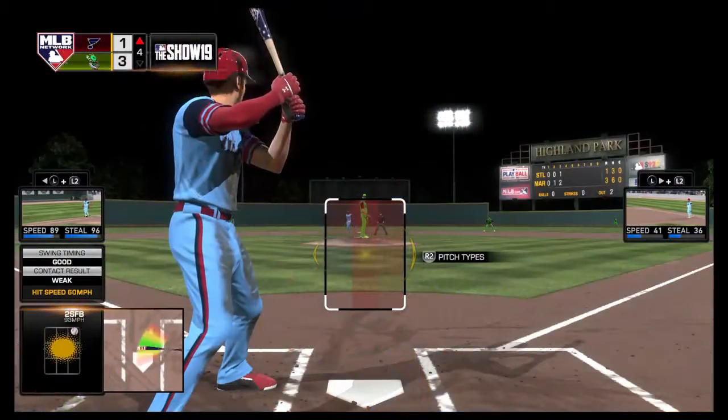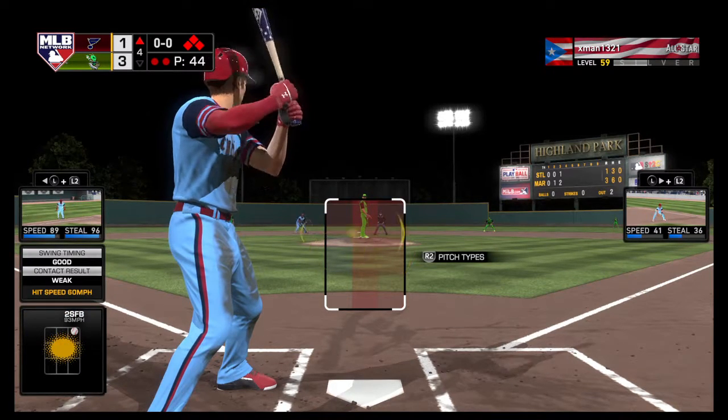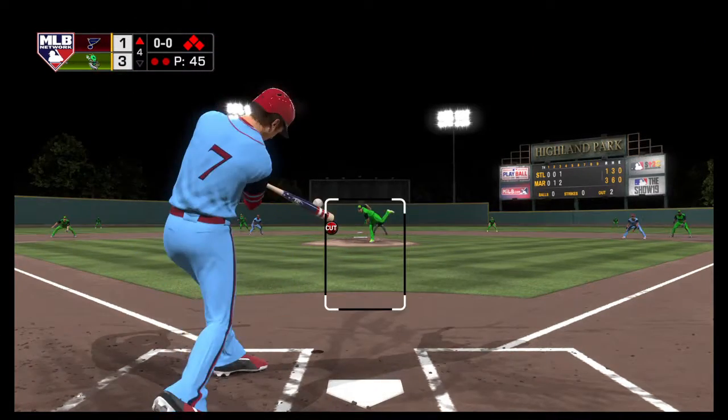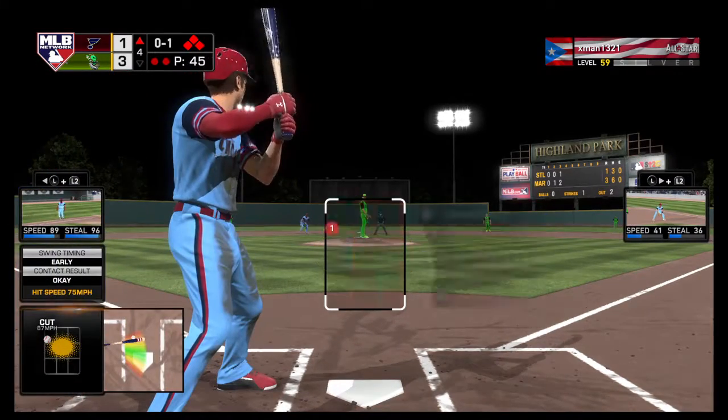The speedy Trey Turner digs in now. He singled and scored in his first appearance in this one. Here's the first pitch to him. Lifted down the line in left. And that will end up a foul ball.